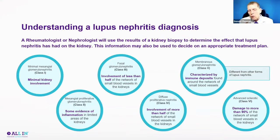What you're hoping for, if you do have protein in your urine and you're asked to get a kidney biopsy, are the 2 on the left side of the screen, classes 1 and 2, because they don't need any treatment whatsoever. Just using your hydroxychloroquine or your Plaquenil may be enough to treat those particular problems. If you have class 6, unfortunately, that's the worst type. That means you have permanent damage of the entire kidney or almost all the kidney. And unfortunately, patients with class 6 usually require dialysis and renal transplantation, or kidney transplantation, as soon as possible.